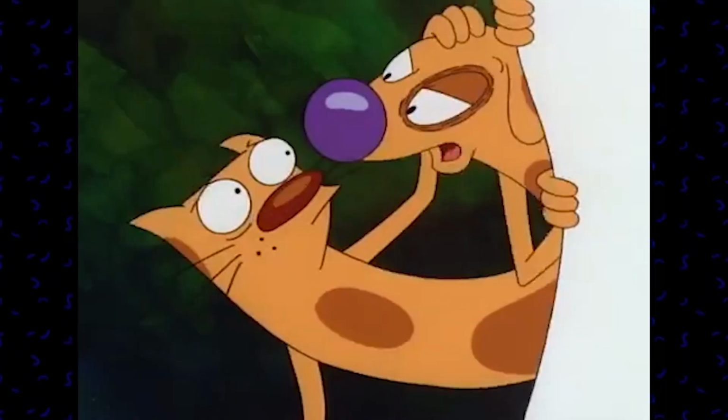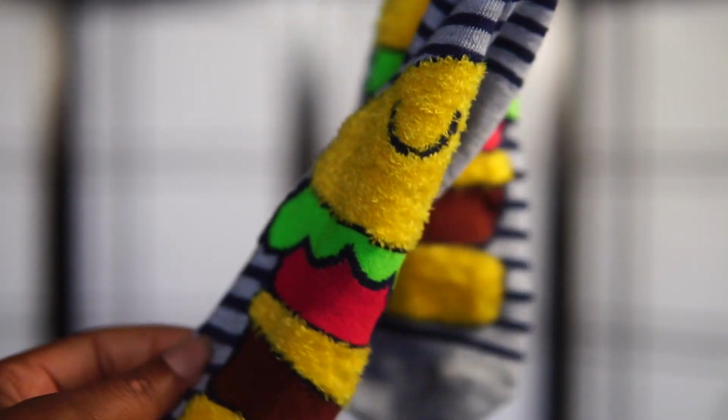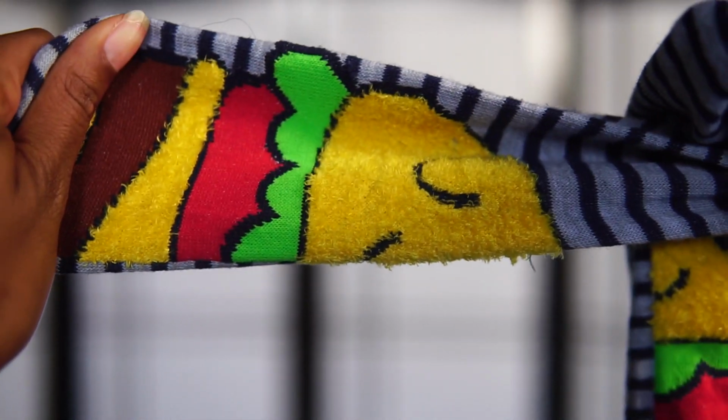For some reason, cat dog just kind of comes to mind. I don't know why, but it just does. I'm thinking you can do some fun stuff with your friends. Maybe everyone can dress up like food items. You could be a menu. I don't know. Come up with some cool ideas with that one.